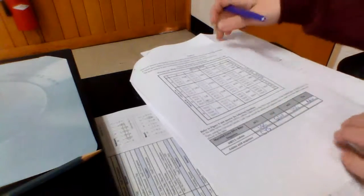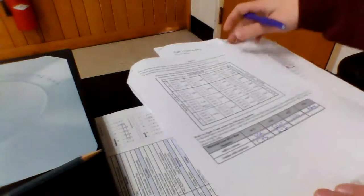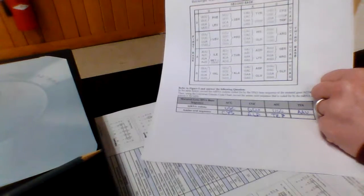UGC, CYS. Okay. And then GCG, first base G, second base C, follow it down, GCG, ALA. So CYS, ALA. Okay, we'll do the last two. UGG, right there, TRP. Oop. And then AAU, ASN. All right. So that is it for part B.